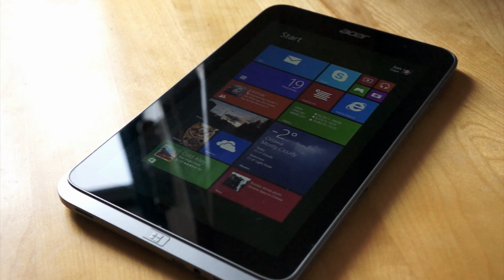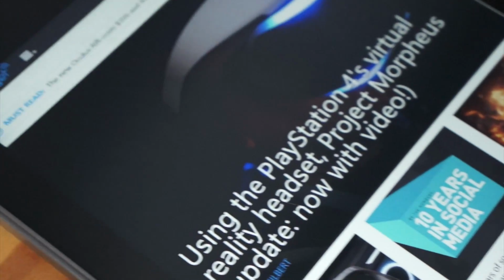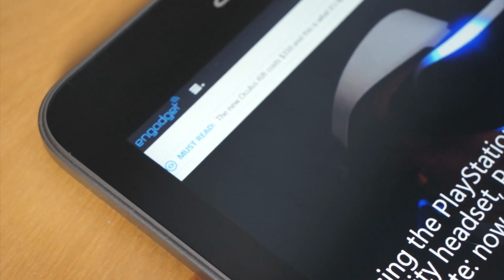Acer was the first to put a small Windows 8.1 tablet on the market, so it's under pressure to deliver a worthy follow-up with its second generation slate, the Iconia W4. Can the company stand out now that there's a slew of competitors? At first glance, it's hard to say.